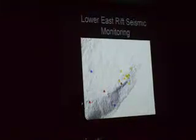Just to give you an idea of our coverage of the Lower East Rift Zone, our stations are in red. The yellow ones are a seismic network that the Ormat people installed, which they have kindly allowed us to get access to. We haven't connected to it yet in a robust way, but we intend to.